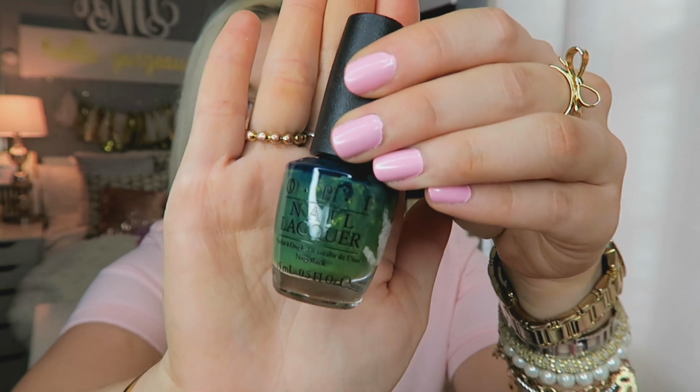And I have one OPI nail polish, and it really needs to be shaken. I haven't worn this forever. It is called Stay Off the Lawn. It's one of those really pretty hunter green colors. I bought this for the fall. I found it at TJ Maxx. It was like $3. Awesome polish. I really like it. It's a little dark for me, but it went really well with a lot of my fall clothes.